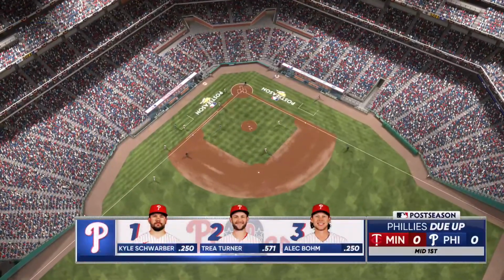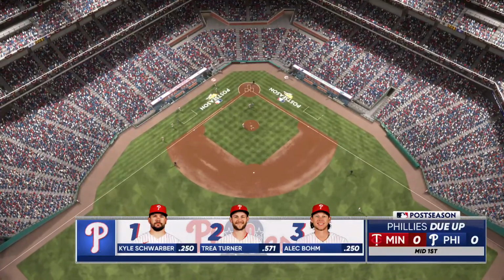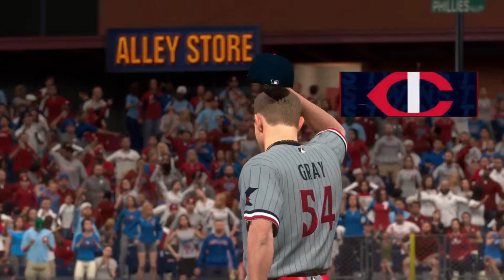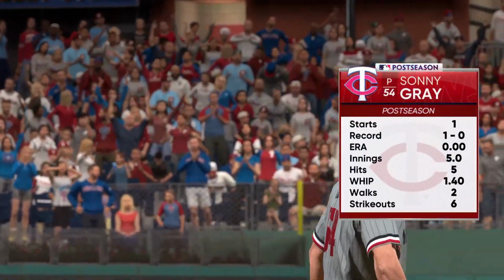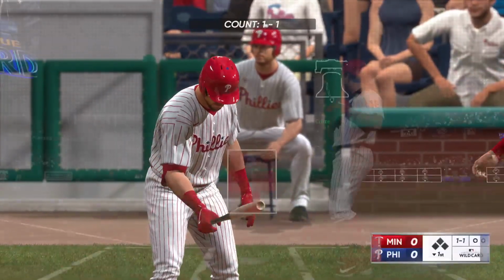So now the Phillies offense will see what they can do. No score. Back at Citizens Bank Park. And toeing the slab, it's Sonny Gray. Well, as starting pitchers go, he's not real tall.